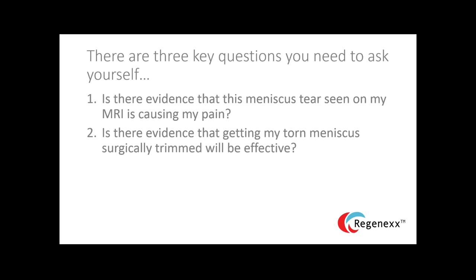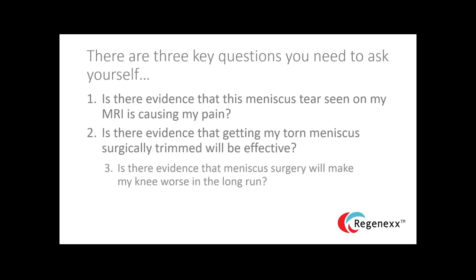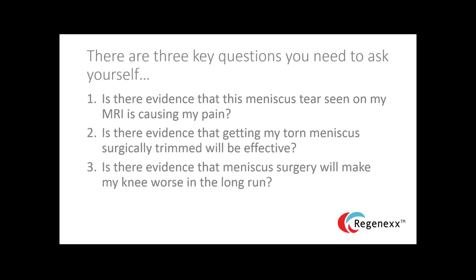Is there evidence that getting my torn meniscus surgically trimmed is effective? Just so you have a sense of it, less than 5% of meniscus surgeries are repairs. Almost all of them are taking out a piece or a portion of that meniscus. So is there evidence that that's an effective surgery? It's a fair question to ask. And is there evidence that meniscus surgery will make your knee worse in the long run? Also a fair question to ask, because why would you do the surgery if it's going to make you worse in the long run?